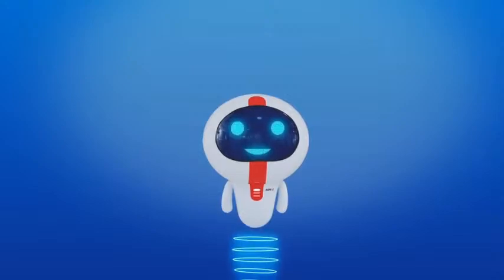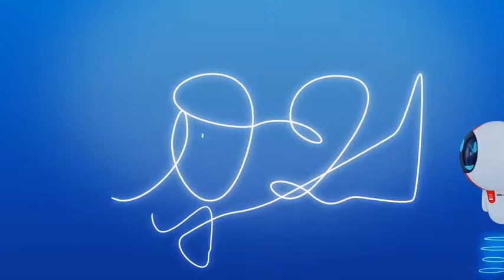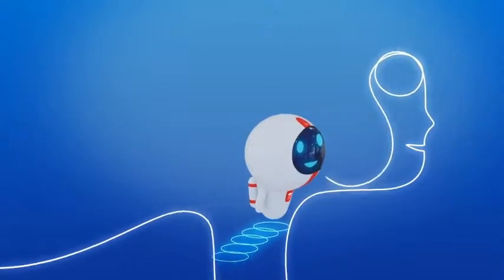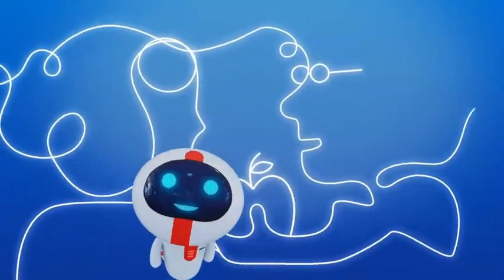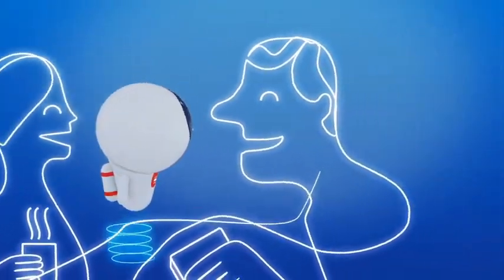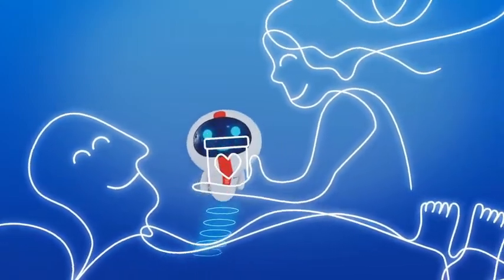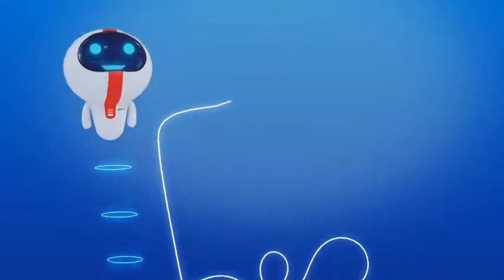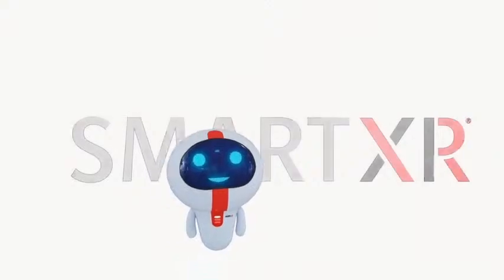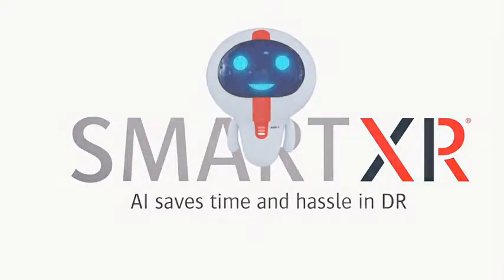After a very challenging 2020, it's time for some simple 2021 resolutions. Enjoy all your coffee breaks. Make extra time for your colleagues. Take every opportunity to laugh. Give patients the attention they need. And to make it all possible, we'll help you save time and effort. With Smart XR for your DR imaging, we wish you a healthy, happy, and hassle-free 2021.